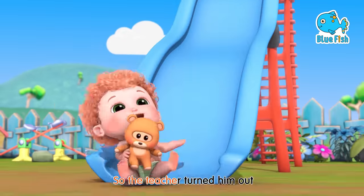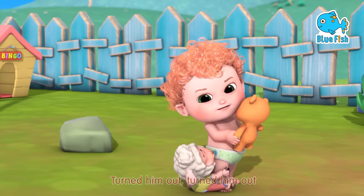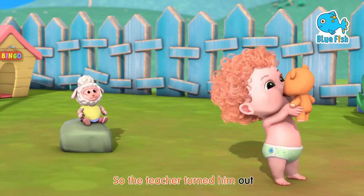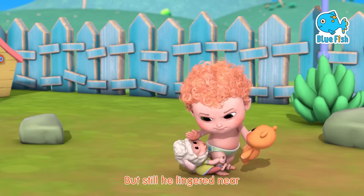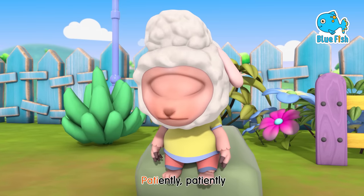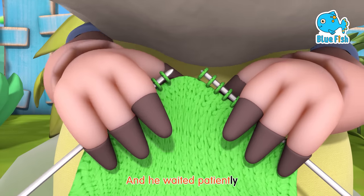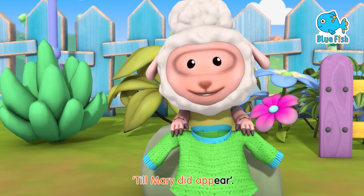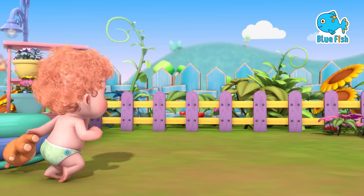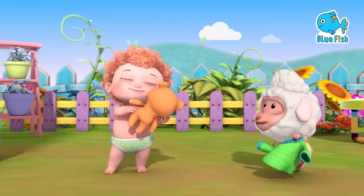And so the teacher turned him out, turned him out. So the teacher turned him out, but still he lingered near. And waited patiently, patiently, patiently. And waited patiently till Mary did appear. Aw, he loves being with Mary.